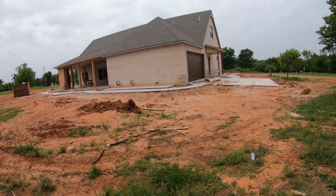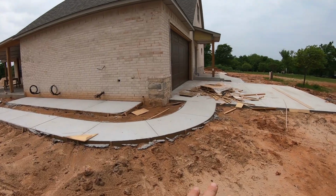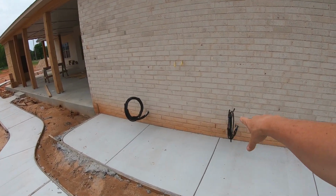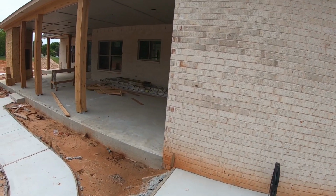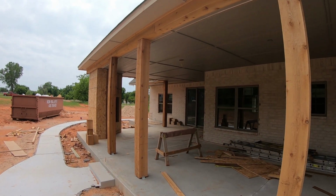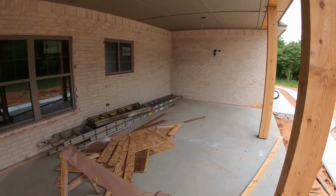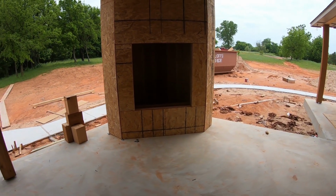All right, let's get over here and end this thing. So we can go clear around the house on sidewalks. This is where the air units will be, and a ductless unit for the master bedroom and a ductless unit for the bonus room upstairs. Back here we have 8-inch solid cedar posts. Nice big porch. My wife was afraid it wouldn't be big enough. It's ridiculous. And there's the fireplace they're building. So it's just a gas decorative thing.